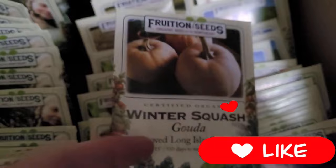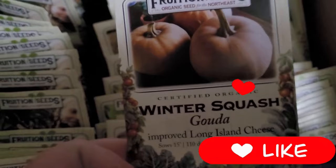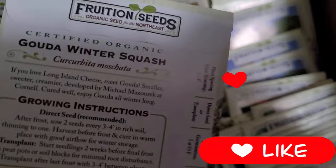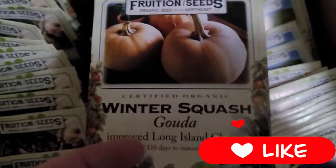If you have a large family, then grow the Long Island cheese. And if it's just one or two people, maybe grow the Gouda or grow them both and see which one you like better. Winter squash, Gouda. And again, these will cross pollinate unless you have a different species. So this one is Cucurbita moschata. So if I grew it next to a Pepo or a Maxima, that would be okay, but not next to another one in the same species, or of the moschata.